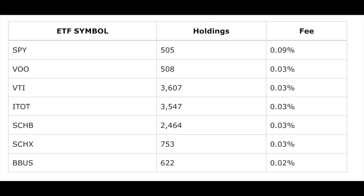But you could see the fees are very different, and it's because SPY is much more of a trading vehicle, while all the others beneath SPY are passive investment ETFs for individuals that for some reason prefer ETFs to mutual funds, and there certainly are reasons why you might, and these are the lowest options.